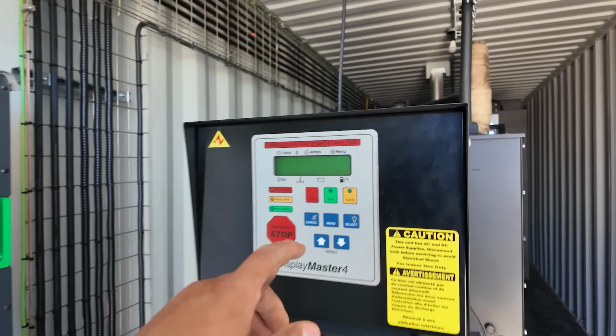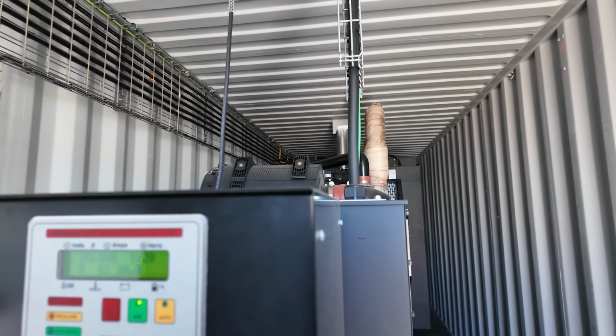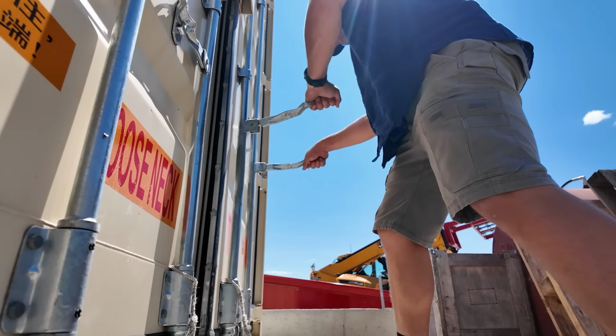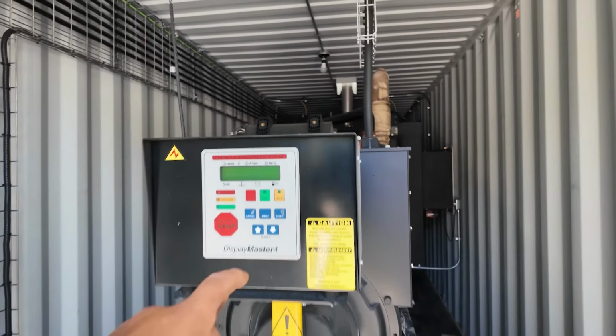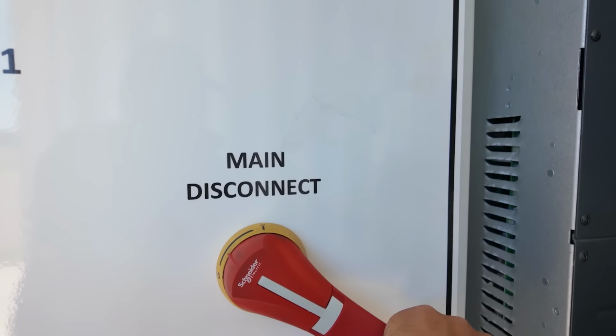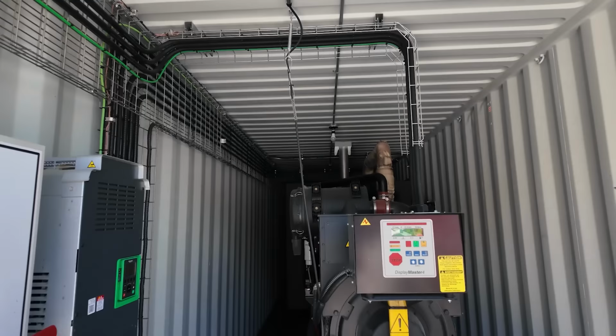So what you do is make sure it's on auto, pop it on run. It has a startup delay. Now it'll idle for 1:20, so open the doors in the other one, let that idle, walk back, turn that on, walk back over, turn this one on, then we'll start unloading the truck. Man, this door opens way too hard. Same thing here. You're not gonna be able to hear on the video, but this one cranked up out of an idle. Now it's hammering. Watch the light. See the light?